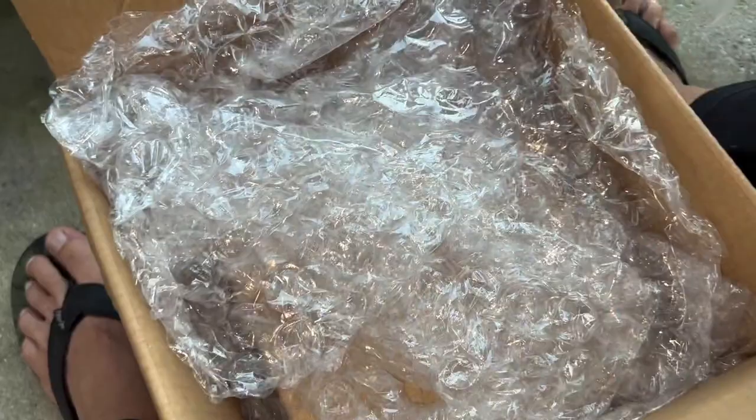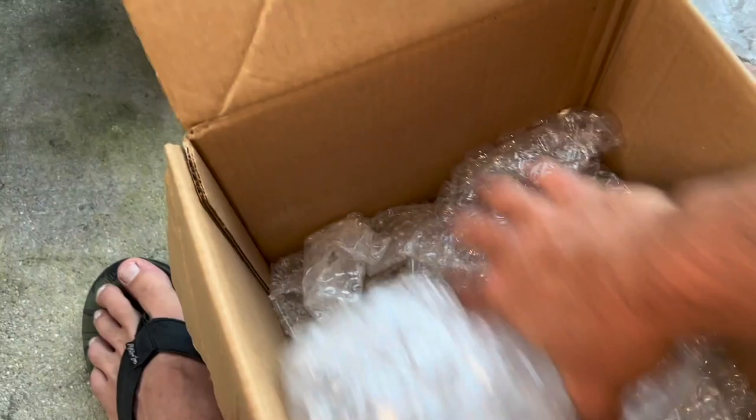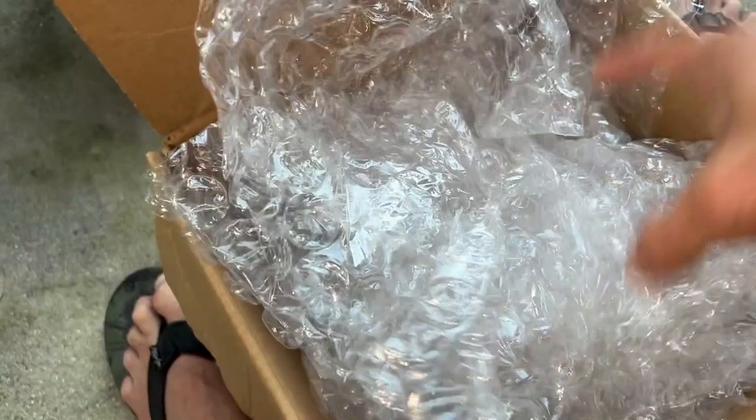Let's see, we've got some of this stuff. Oh, I've got pinning box. All right, all right. Pinning box number one. And a whole lot of packaging paper. And so, guys, what I'm probably going to do, I might save this box and all this packaging paper, because there's a few people that I want to send some stuff to.